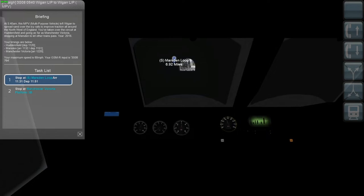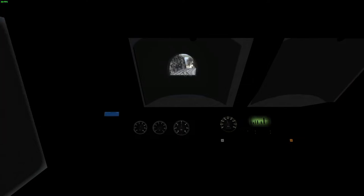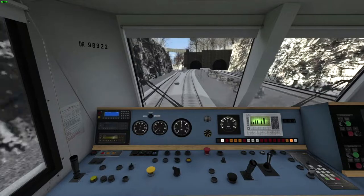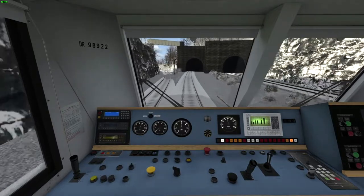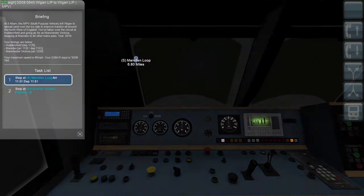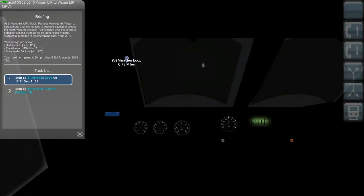So this it says in 2016. So stops are Huddersfield, Marsden and Manwick. Maximum speed is 60.